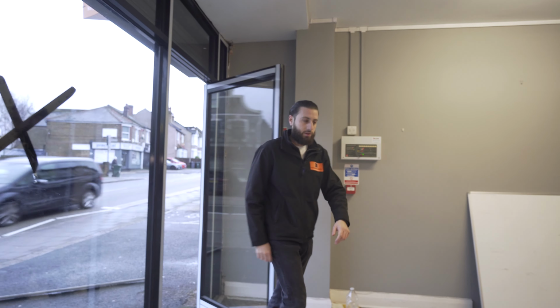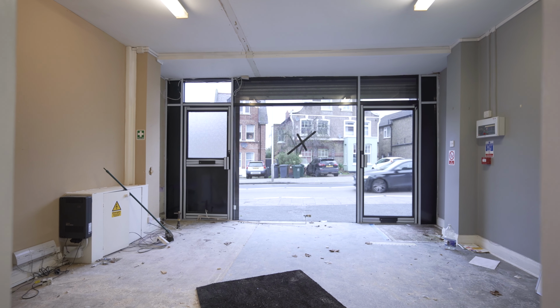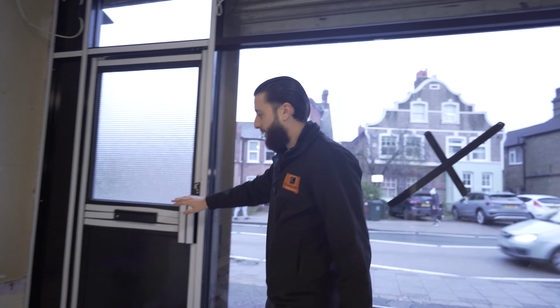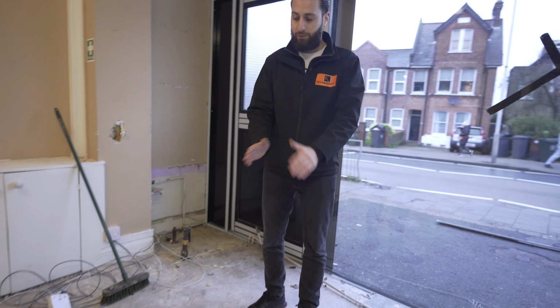Right folks, so let's break down the ground floor before we head upstairs. Now this is a brand new shop front. The old shop front was wooden, a bit tattered, very old, and needed upgrading. So we've got a new aluminium shop front put in, with a shutter for the shop. And if you look over on this side here, this will be the door that goes up into the flat. Exactly where I'm standing, you can see there's a difference in floor.